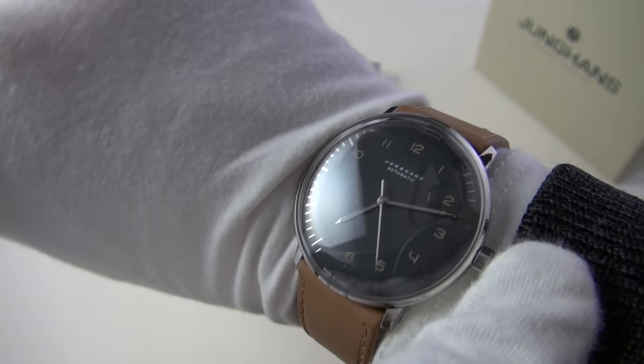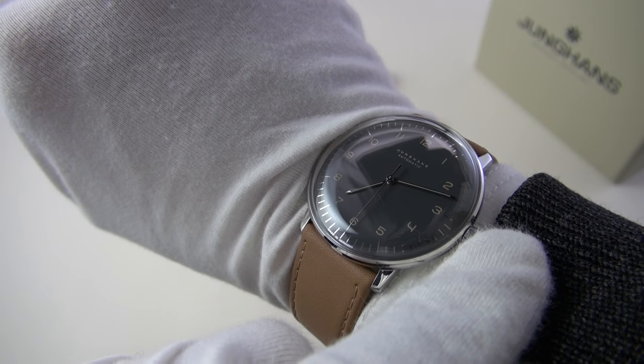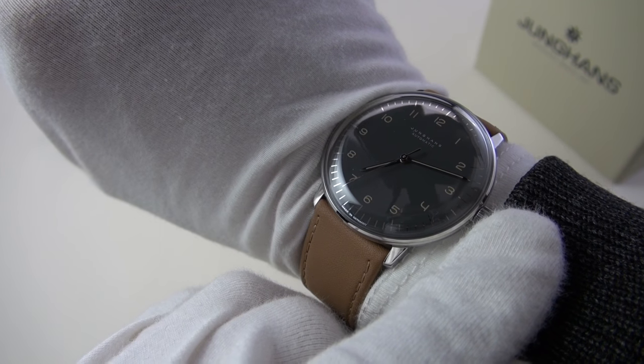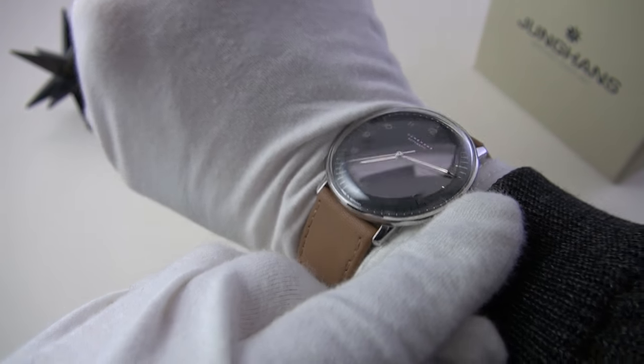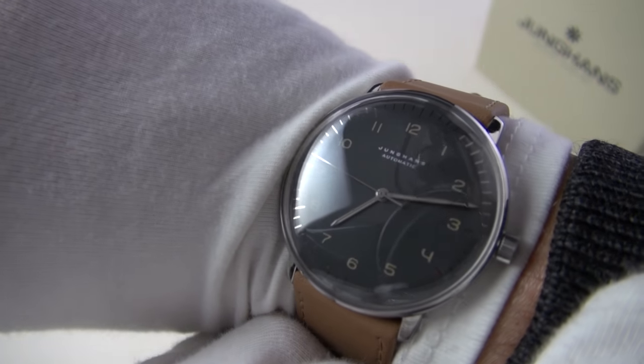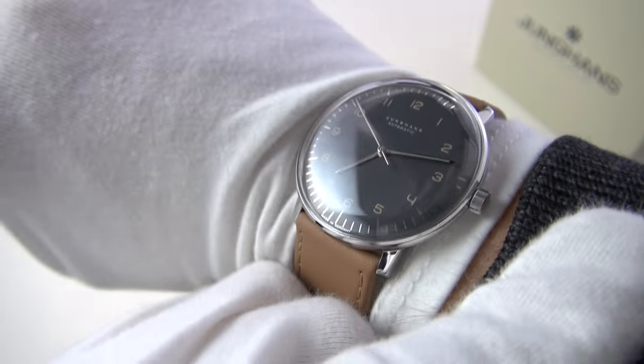Very, very elegant. I love the gray. I love the contrast between the numerals and the gray, and that slight pop of reflection with the minute track running around the outside. Just a really nice touch. And it looks very sophisticated. It definitely has a class of its own, and I can certainly see why it's a design classic.